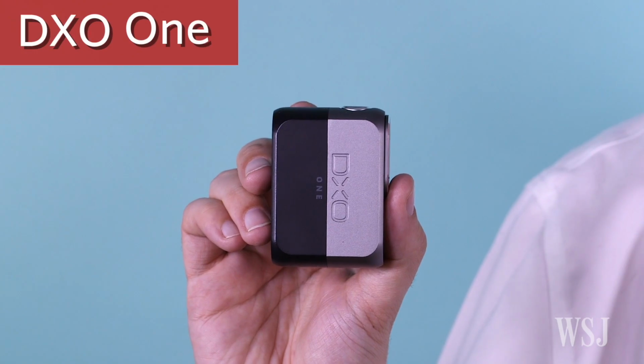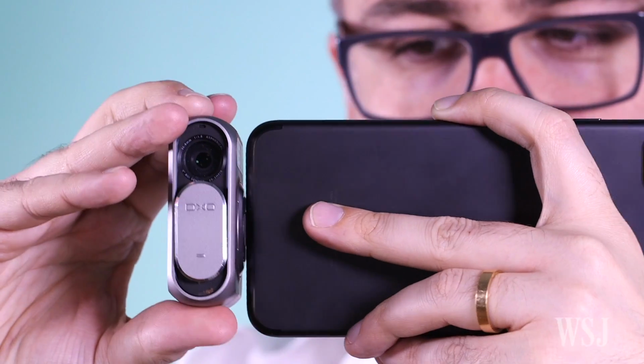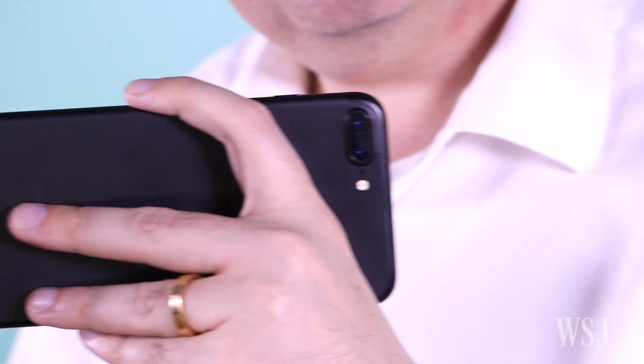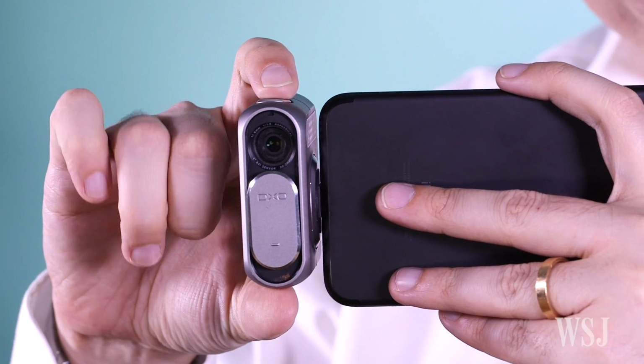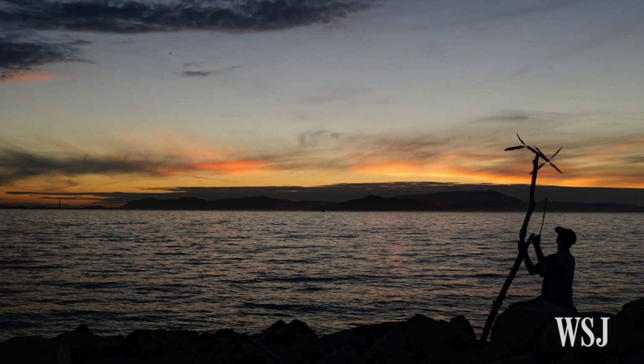You can get even smaller with this thing, the DxO One, which attaches its own beautiful sensor and lens to an iPhone for exceptional shots on the go. It's a compromise, it feels a little awkward, but I've taken some of my favorite photos with it.